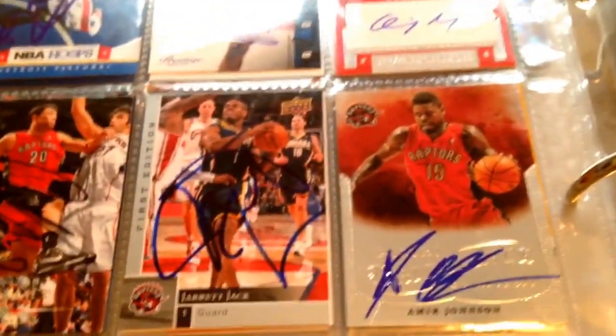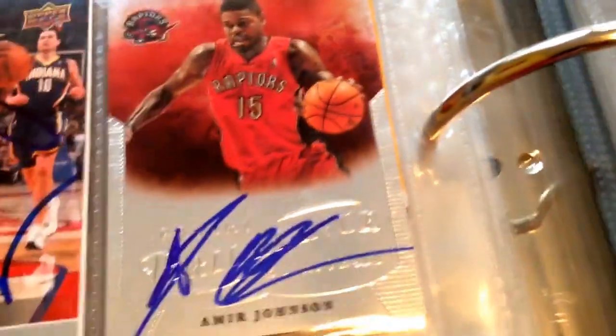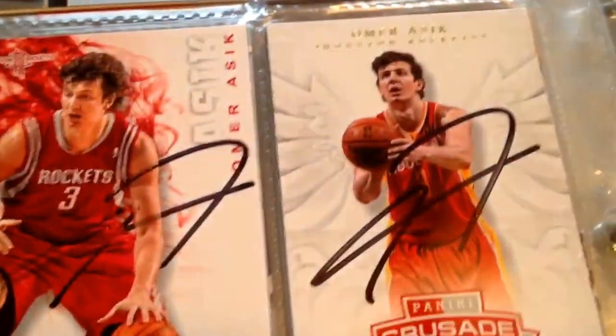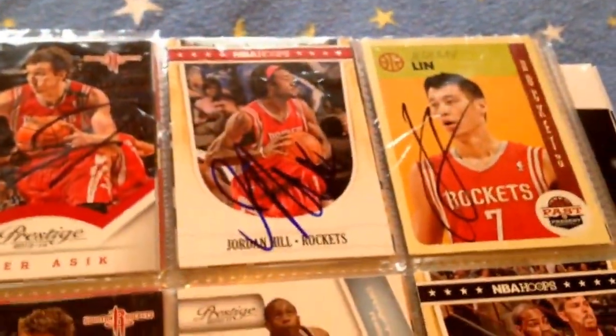Knight, Delfino, Jarrett Jack. He signed that one kind of weird, but he's easily the nicest signer. He signed like 14 for me or something like that. Amir Johnson, Jonas Valanciunas, Ashik smeared, Ashik, Jordan Hill, Lynn. Should have got Lynn and Parsons on a photo. I'm not very smart sometimes, but here's what it is. You still got him at least. Look on the bright side.